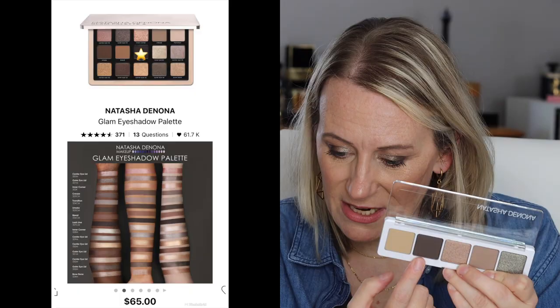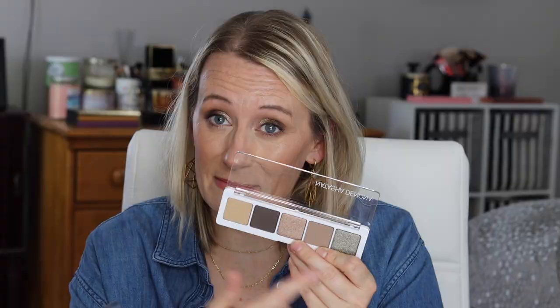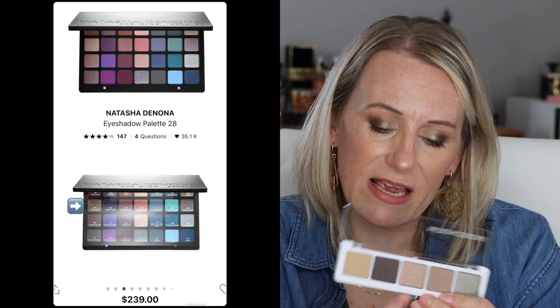As you see, a lot of these have the Glam palette vibes. Then we have Satin Skin. This is one that I don't actually have, and it's from the larger 28 pan purple blue palette. So that is the only shadow I don't have.